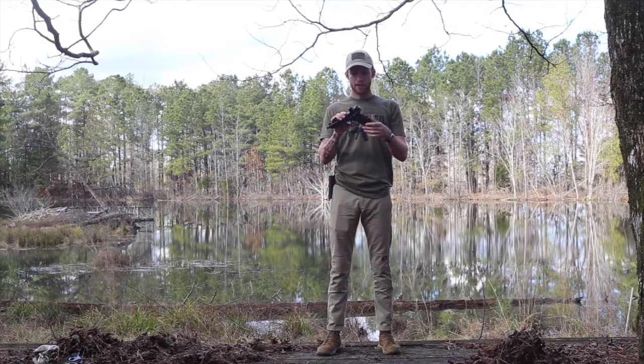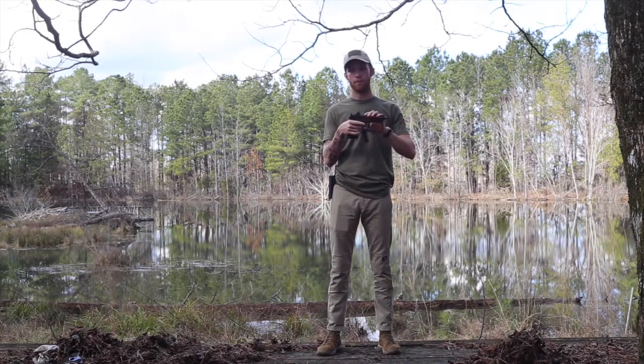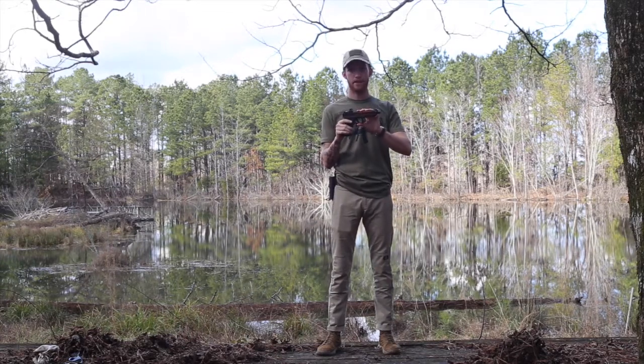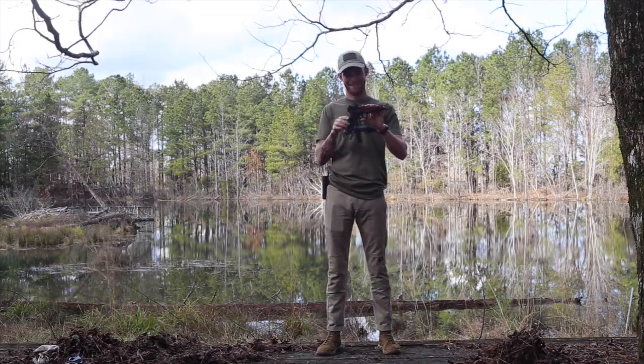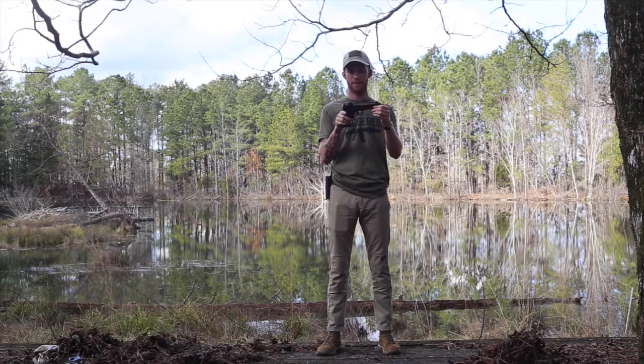This gun has been really awesome. I've really enjoyed it, and I plan to get more of theirs. Just a couple weeks after I bought this, I went in there with a Glock 19 and told them, do this, but on that. So I'm really excited to get that one back from them.